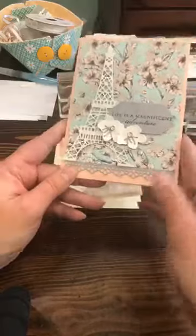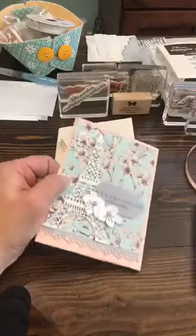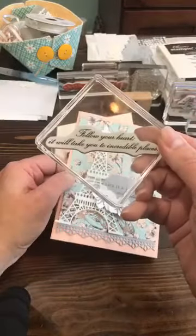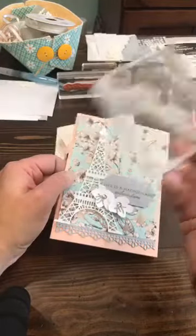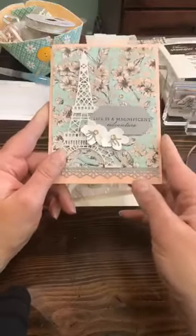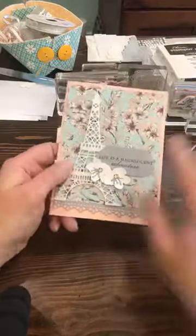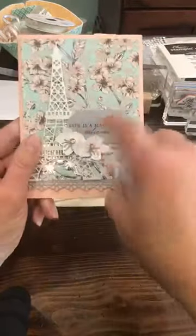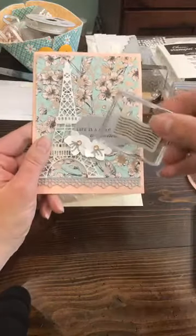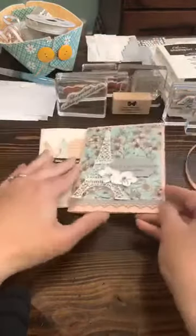I think this is perfect for a graduation card, because then there's also a sentiment that says, in the same one, "Follow your heart, it will take you to incredible places." I love that. You could put that on the inside of any of these if you were going to make it a graduation card. And then I love all of the little background things it can do. So I stamped the little Eiffel Tower and the little kind of postage wave stamp just over that in the background as a little extra.